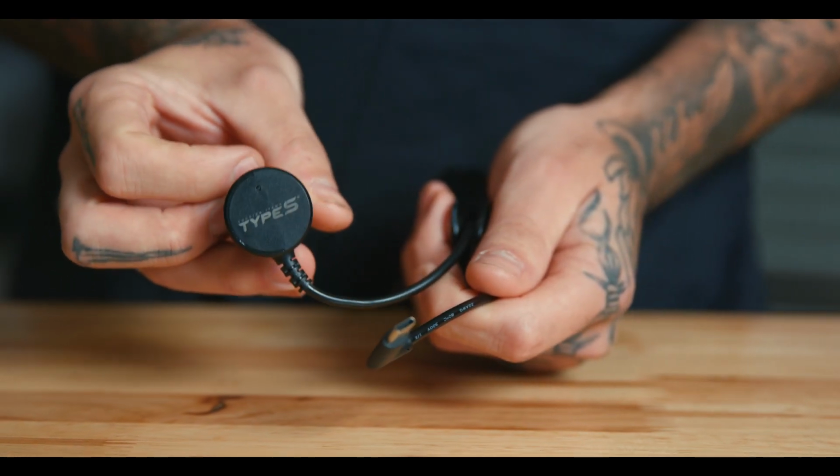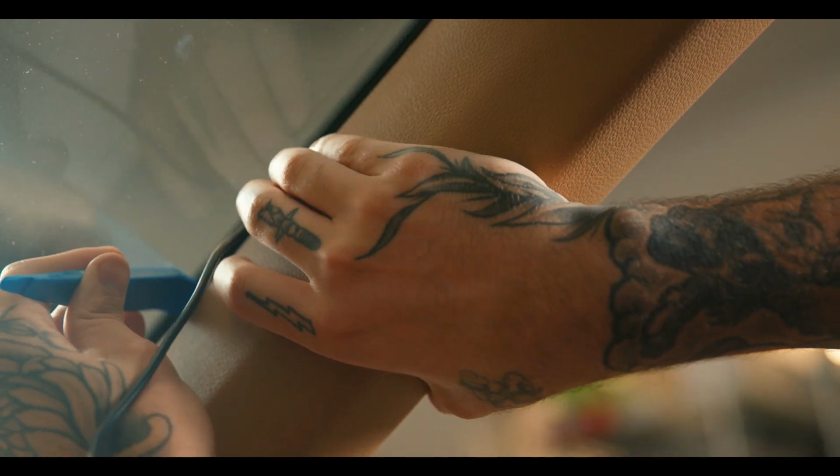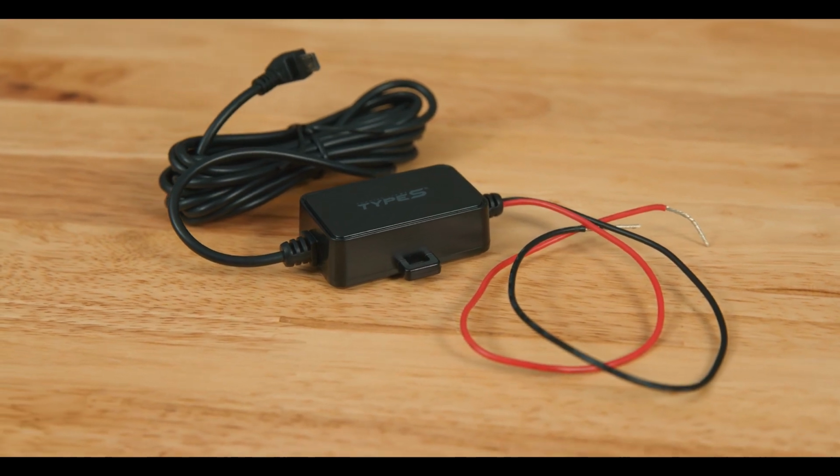Installation is easier than ever. Power comes from your 12-volt accessory port. The cables can be strategically hidden behind interior panels to maintain a factory appearance. For a more permanent installation, you can wire the power directly to your fuse box with an optional wiring harness.